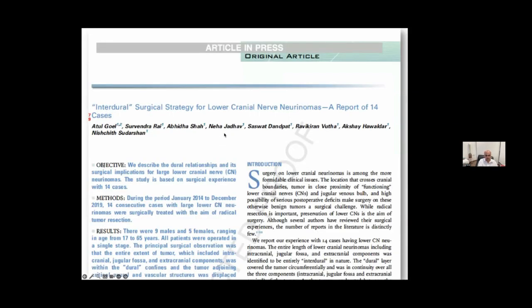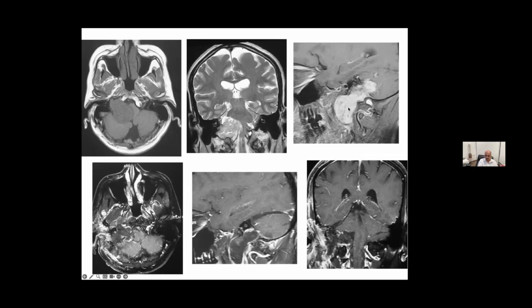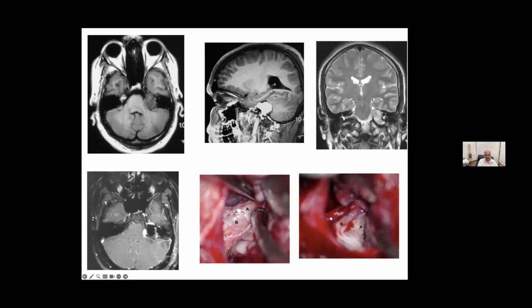Another important tumor in the foramen magnum is the lower cranial nerve tumor. We described that lower cranial nerve tumors are interdural in location. My feeling is if you do not have this concept, removal of lower cranial nerve neurinomas can be dangerous. This was the only article in the literature where we said that with this interdural strategy, you can improve the function of the lower cranial nerves. If the tumor is within the mastoid, extracranial and intracranial, expose widely, open the dura, and work within the dura. These foramen magnum tumors are interdural even if they are extracranial; work within the dura for all 3 compartments, and that is the trick of removing these tumors.